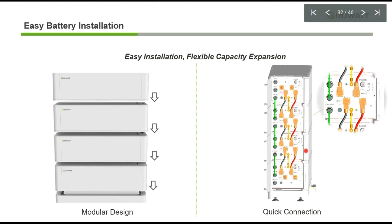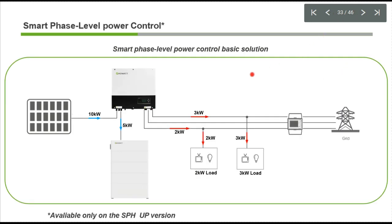Here you can see how the cable management is. It's super easy. We've got color matching cables. There's a little line for the communication between the modules, and yeah, that's it. And here it's not in the picture yet, but this is the power supply from the inverter to the battery. So the installation is very easy, and this is special for the UP version.